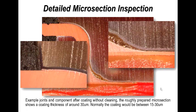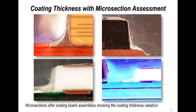So again, I've done this on boards which are 10, 15, and 30 microns, and again, you can get fairly good repeatability in measurement if you do the microsection, but it's much more difficult for other coatings. So if we look at the other examples here, yes, I've done microsectioning, but the coating itself will vary in thickness across the surface of the component because of the shape of the component.